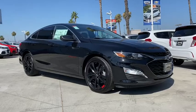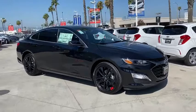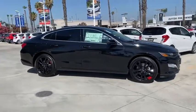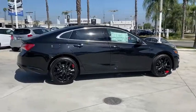We are pleased to show you the 2020 Chevrolet Malibu, a combination of performance and fuel economy. The Malibu is a great commuting car. This vehicle has less than 100 miles.